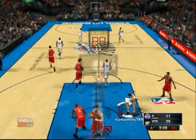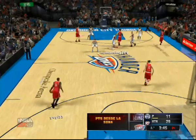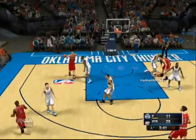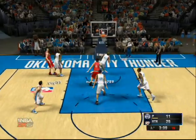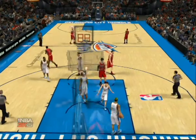Somehow ignores the tight D and gets the layup. Here's Terry. And a little under 2.5 minutes gone by here in the second quarter. Here's Kuzmic. And all around the rim that time before dropping in.